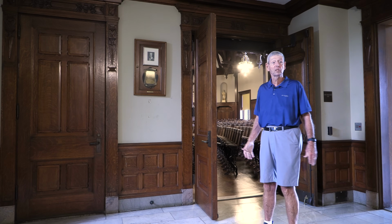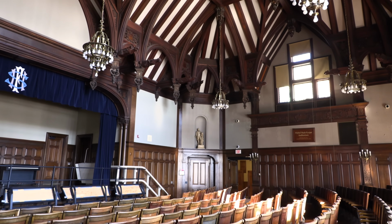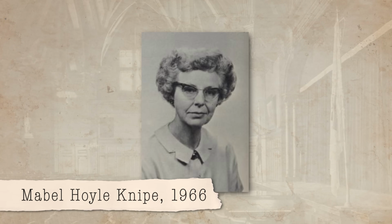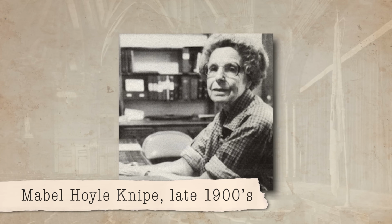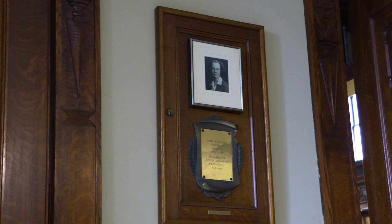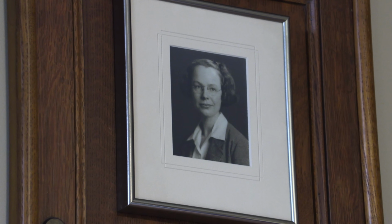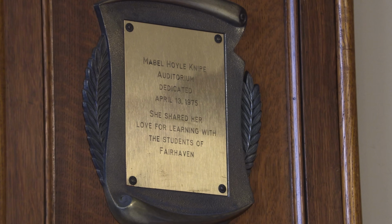Okay, I'm about to take you into the Knipe Auditorium. It was named the Knipe Auditorium in the 1970s after the retirement of Mrs. Mabel Knipe. She had started teaching here as Mabel Hoyle in 1928 and then taught in this school until 1974. After she retired, this auditorium was dedicated in her name. She was quite a lady, one of those really stern teachers that everyone respected. She had very high standards. She had a lot to do with the yearbook, and everything had to be just right to please Mrs. Knipe.